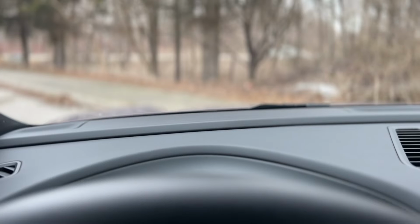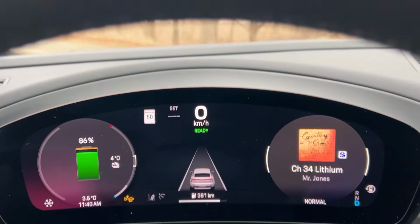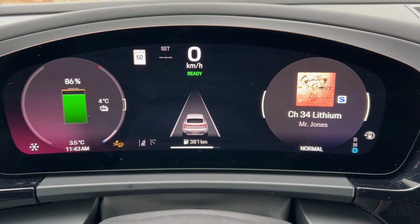The fully digital dash is configurable, and it's pretty much like the regular Macans, although I do have some extra gauges for battery and recharge and all those sort of things you expect on an EV.